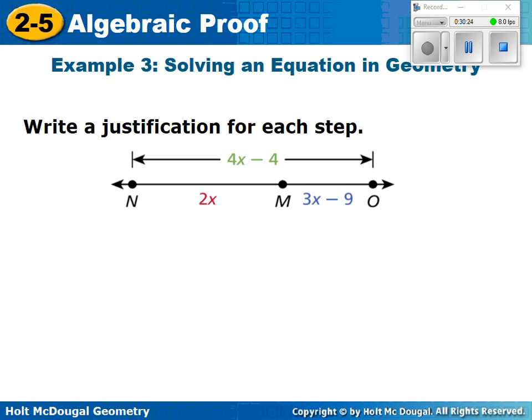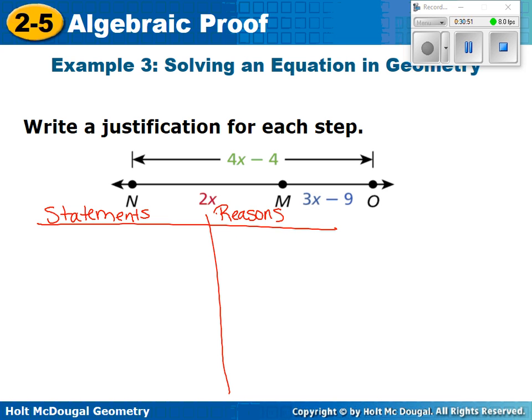Now we're going to look at an algebra problem that uses geometry. So first of all, they give you a picture. And this is all they give you. You're going to have to list at the very beginning everything you know from this picture. That's your given. So we're going to start with statements and reasons. Okay, so look at the picture. What is one thing in the picture that we know? And what is it all called? NO. So we're going to put NO equals 4x minus 4. Should there be a line segment above NO? No, never when you're using an equal sign. You're saying the distance from N to O is 4x minus 4.